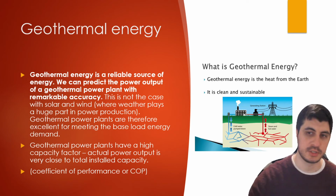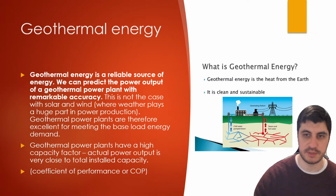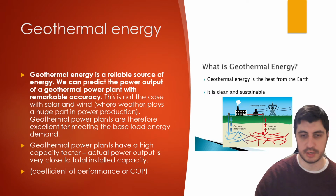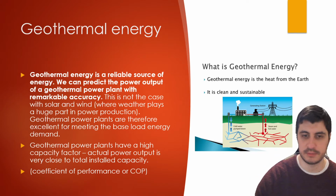So as I said, it's a reliable source of energy. We can predict the power output of a geothermal power plant with remarkable accuracy because of that consistency. It's not the case with solar and wind, as I mentioned before, where weather plays a huge part in power production. Geothermal power plants are therefore excellent for meeting the baseload energy demand, something that wind cannot do. Geothermal power plants have a high capacity factor. Their actual power output is very close to total installed capacity.